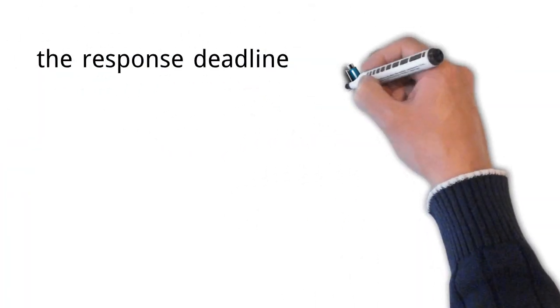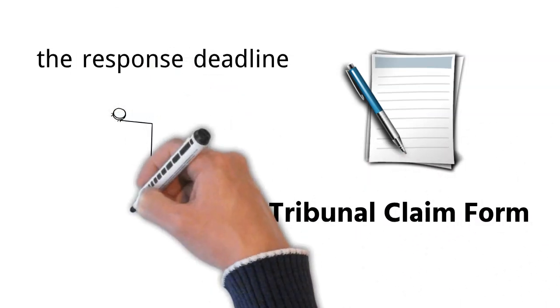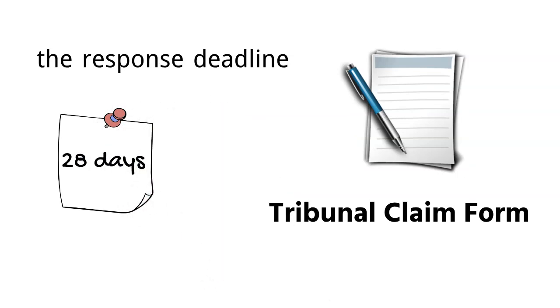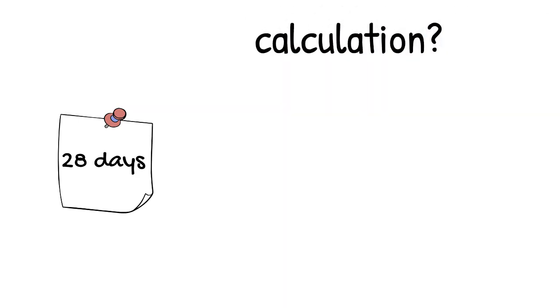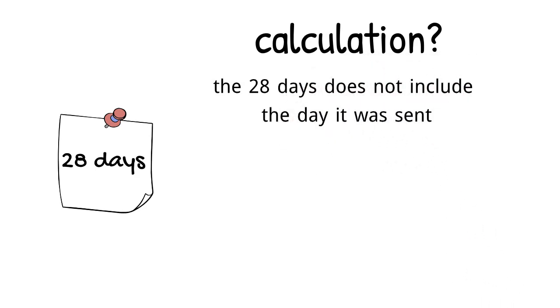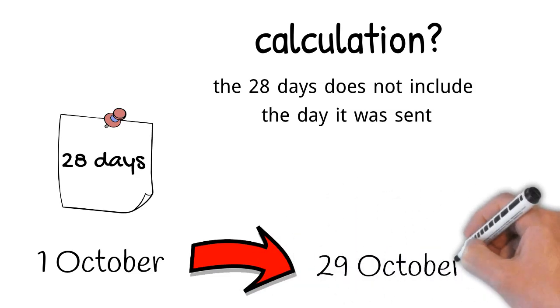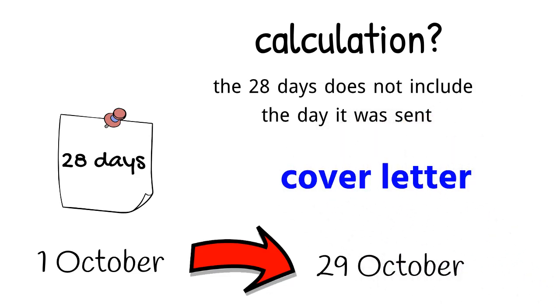The response deadline should be your main focus when you receive a tribunal claim form. The employer has to lodge its response within 28 days of the date the tribunal sent the claim form and the response form to you. How do we calculate this? Well, the 28 days doesn't include the day it was sent, so if the claim form was sent to you on the 1st of October, the deadline is the 29th of October. As I mentioned, the tribunal always specifies the deadline for receiving the response in its cover letter.